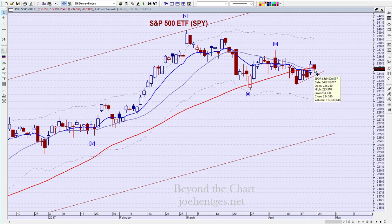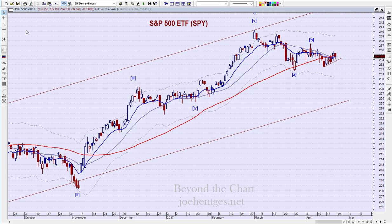I am looking for this to come down, break this little trend line in here, almost like a little flag type activity. And what I'm looking for is an A, B, C move for a zigzag type of correction. Okay, and so what would we be looking at if that is to play out? We'd be coming down, and at a minimum, I'd be looking for C to equal A.